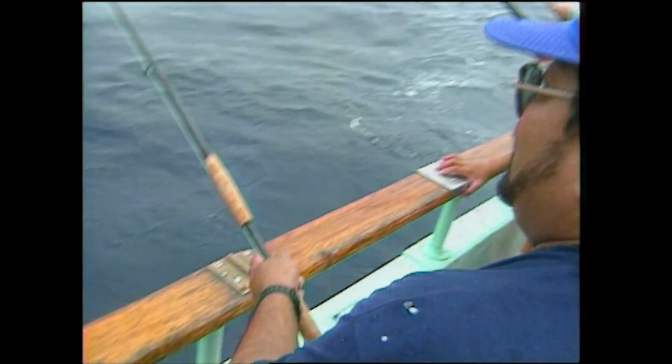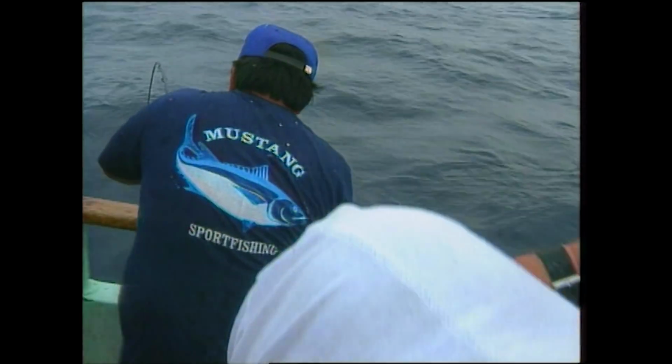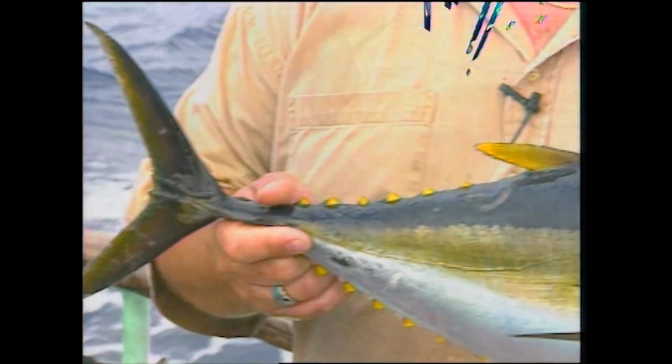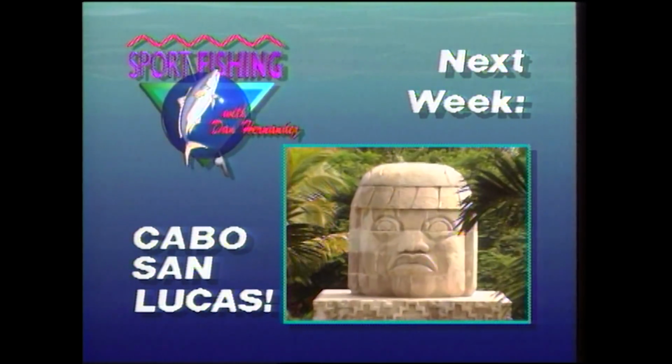Okay, another one on the fly. Let's go over. Tuna right there. Out of the big tank. There you go. We got a butterfly shot. Good gap. There it is.